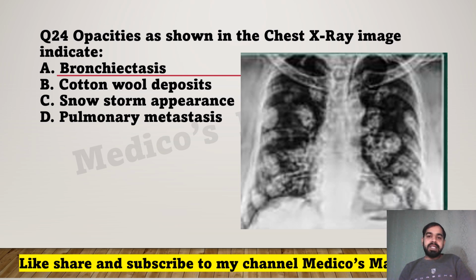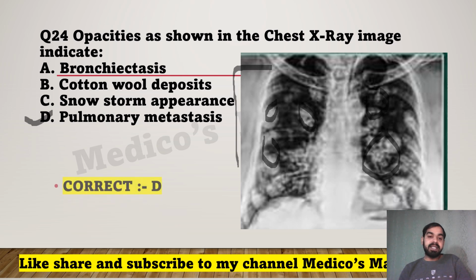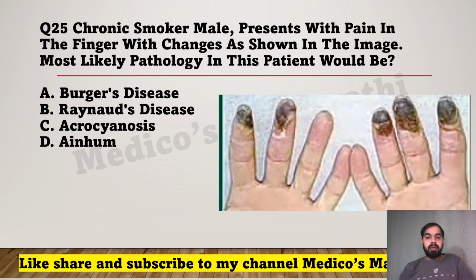Opacities as shown in chest X-ray image indicate bronchiectasis. Look at the image carefully. According to this given image, the correct answer will be pulmonary metastasis. Here the correct choice will be pulmonary metastasis.